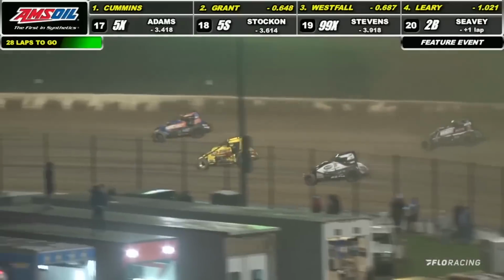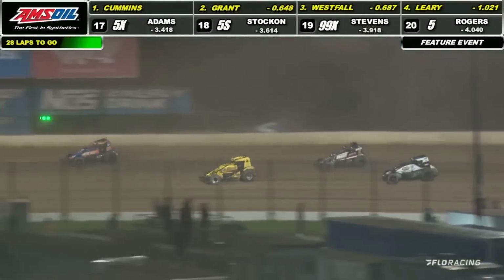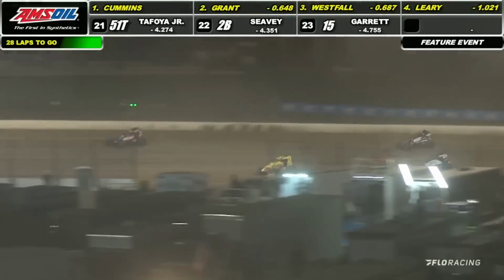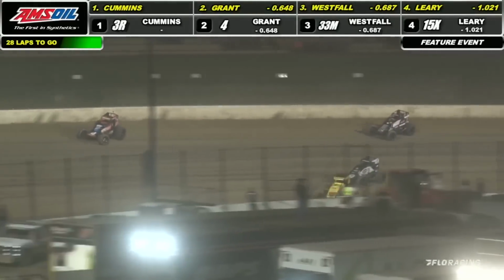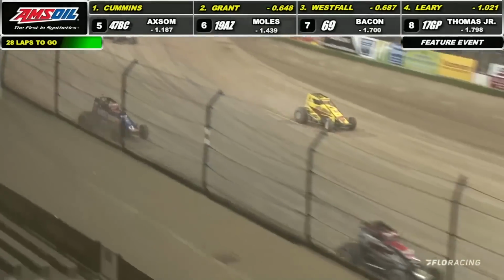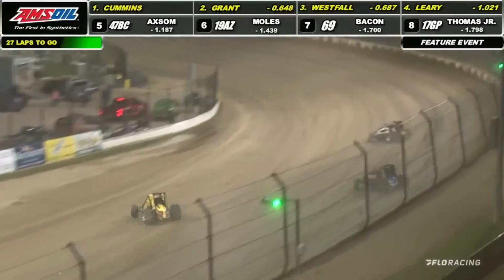Emerson Axum, 47 BC, still in that mix as well, along with CJ Leary in the 15X as they chase Cal Cummins down the back straightaway into turn number 3. Cummins working kind of that middle of the racetrack on entry down there. Lets it sweep up, grab a little bit of that cushion. Justin Grant powers out around Matt Westfall.